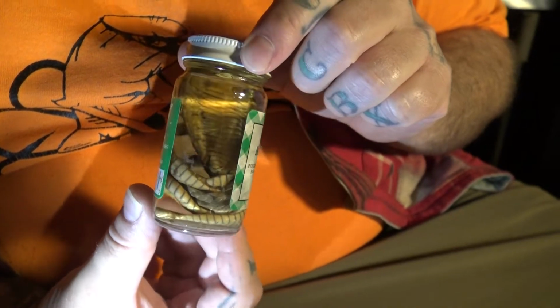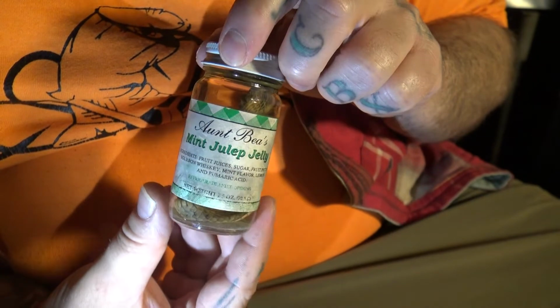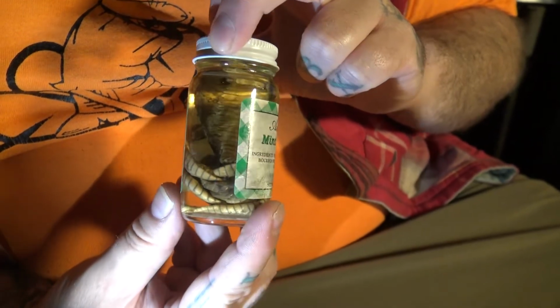In this mint julep jar, we have a cobra, half liquid of cobra whiskey from Vietnam, the other half overproof from Jamaica, just to keep him preserved. Don't worry, it's Kentucky proud made. Having the cobra wine from Vietnam was already weird as it was, but now that it's in a mint julep jar, I think it takes it to the next level.